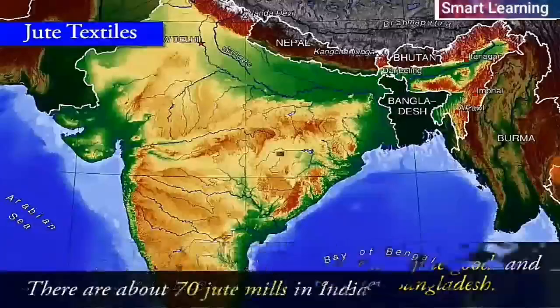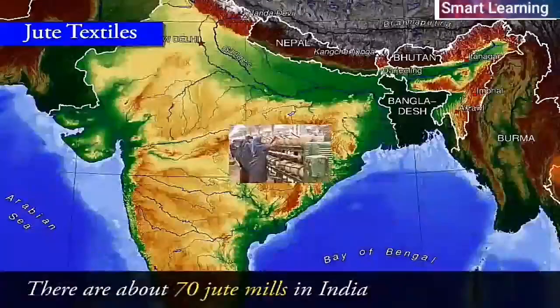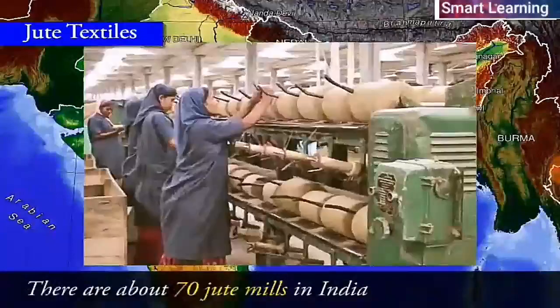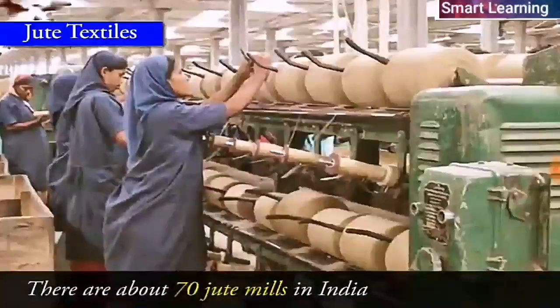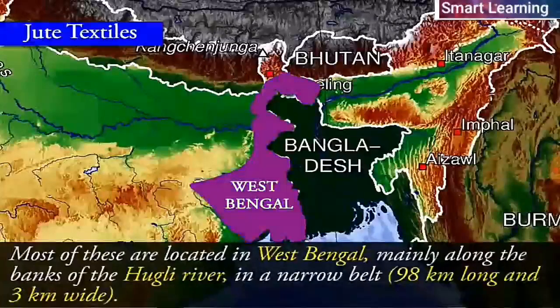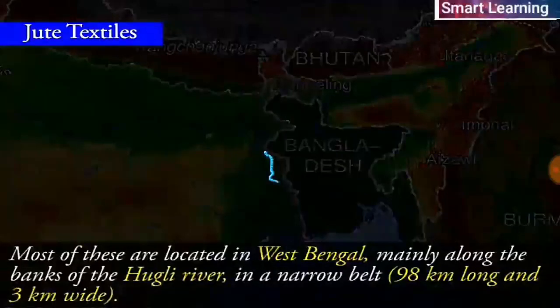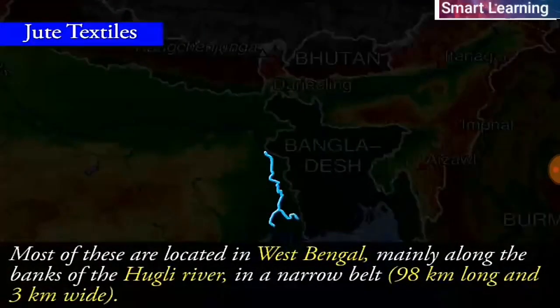There are about 70 jute mills in India. Most of these are located in West Bengal, mainly along the banks of the Hooghly River in a narrow belt that is 98 kilometers long and 3 kilometers wide.